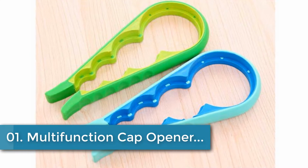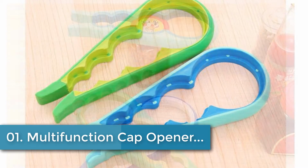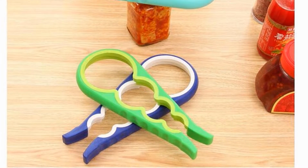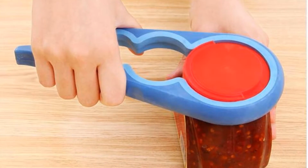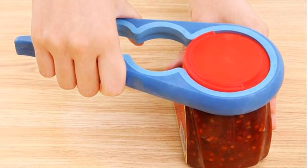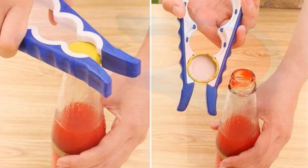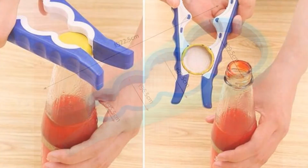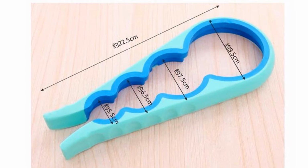At number 1. Multifunction Cap Opener. Anti-slip twist. It can open any size cap. Available in different colors. 23.9 cm size, can fit in any place in the kitchen.